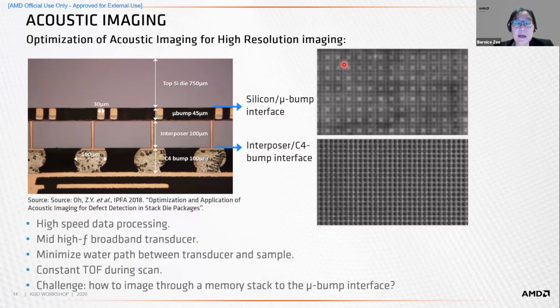As I mentioned earlier about the warpage, as packages become larger, you expect a lot more warpage. So if your time of flight, meaning the focus in Z, doesn't stay constant, you will end up getting blurred images because the focus is no longer maintained at a specific time of flight. So that needs to be corrected with active Z movement to maintain the focus of the acoustic microscope.